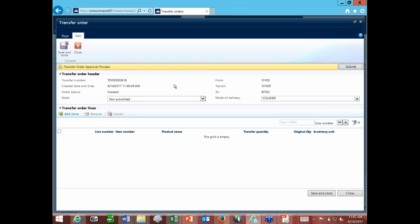So the information that we put in those fields appears here in the transfer order header. And this is a system generated transfer order number. To add items to the transfer order, we click on this button called Add Items.